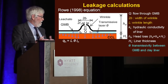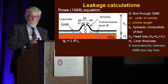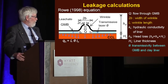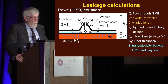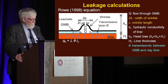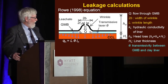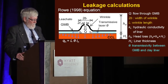It depends on what your allowable leakage is, for example. And you can calculate fairly easily what the leakage will be for a wrinkle network with a wrinkle of width 2b and length L. You can imagine that if it has a hole, then the leakage through the clay liner will be given by Darcy's law. All geotechnical engineers know how to deal with that. What is less expected, but is very important, is that there is also a lateral flow QH in the interface between the geomembrane and the clay.